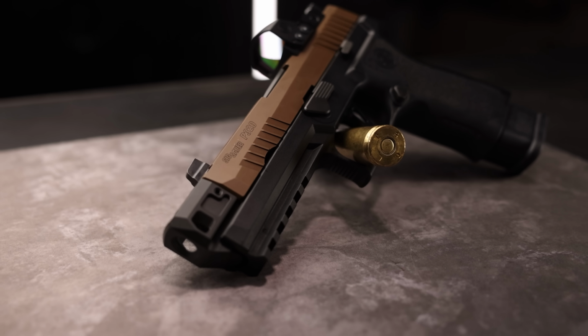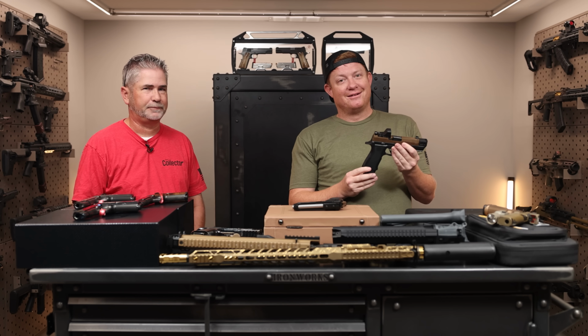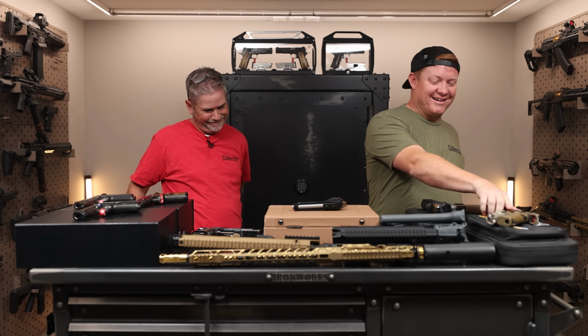So Matt doesn't want to have to thread on a compensator to another gun, so he bought another one. Yes, with a comp on it. That's smart. There's no light on this one, so if he ever wants a light on a gun, he's going to have to buy another 320. Yeah, go buy another 320. Sure. Let's go on to this next one.